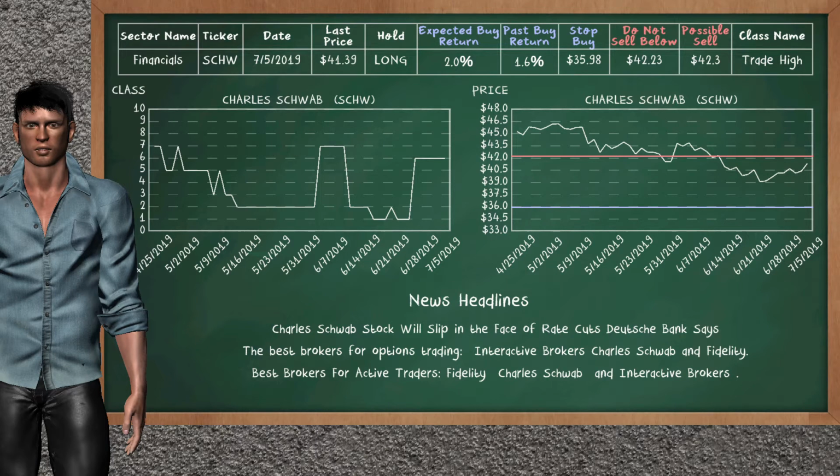We suggest to sell it at a minimum price of $42.23. But we expect a possible sell price of $42.3. On the other hand, we suggest to stop buying if the price is $35.98.